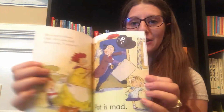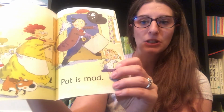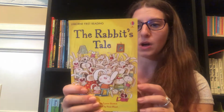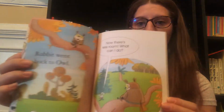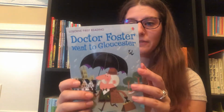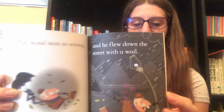First we've got the very first book, Pirate Pat. This one is meant for parents and children to read together, so parents would read the harder portion and your child would start to read some of the simpler words. These are to build encouragement and help them introduce into reading small books. Next, we've got from level 1, this one's the Rabbit's Tale, and you can see the very simple words for them to work on reading independently. And last we have level 2. There's 16 of the level 2 series of books for them to continue growing confidence and stamina when reading.